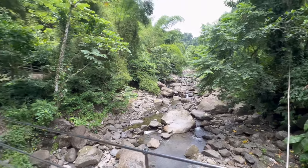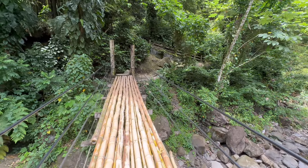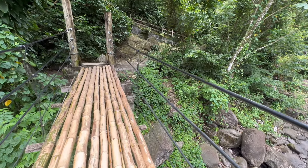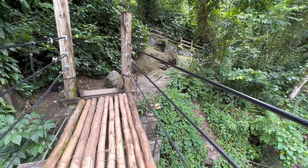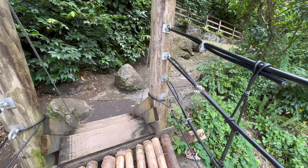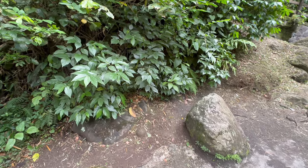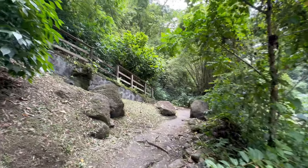Wow. I'm trying to watch how I walk, y'all, so that's why I'm not talking. Okay, so we made it across. Whew. Okay. Wow. So pretty.